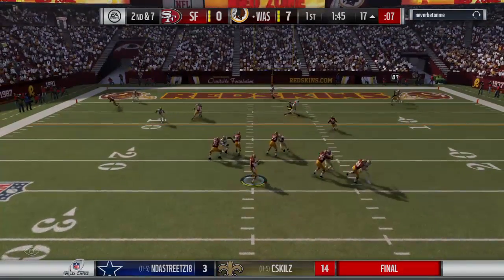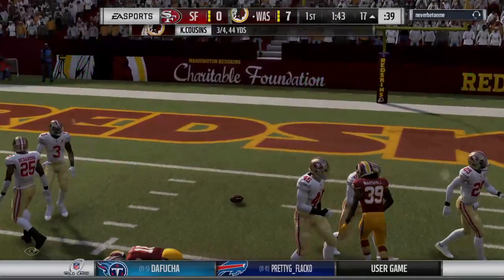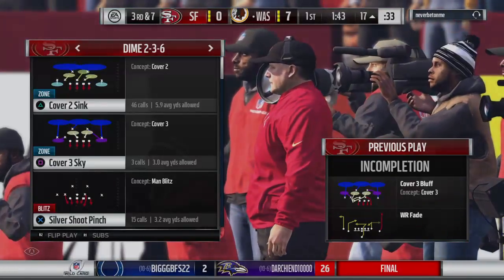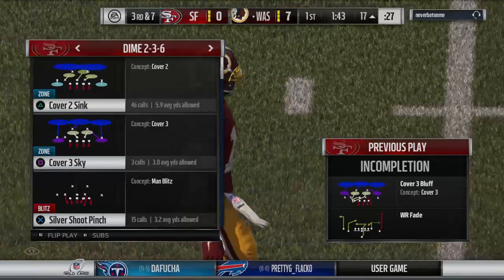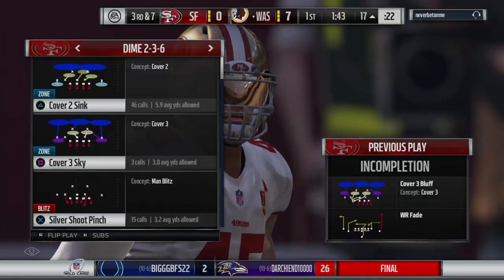Second down, Cousins. And incomplete there. A nice hit jars the ball free and brings up 3rd down. And he's certainly not a guy that drops that football very often. Indeed, because that's a bit of a surprise. I know he's in the middle of some traffic and bodies all around him, but he usually has the focus to haul that one in.